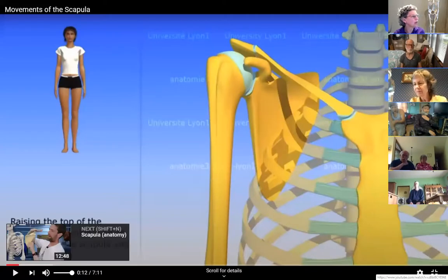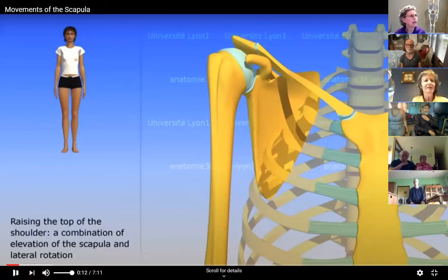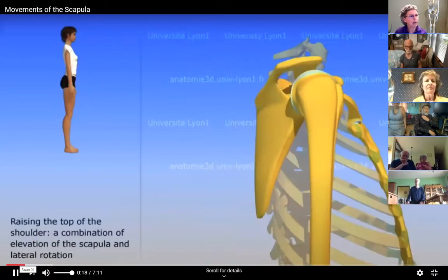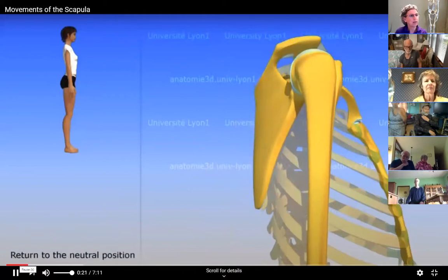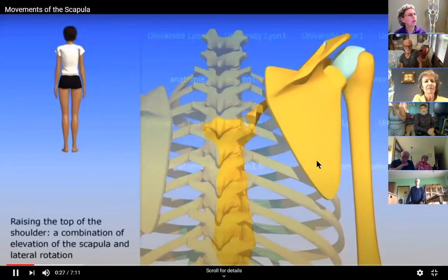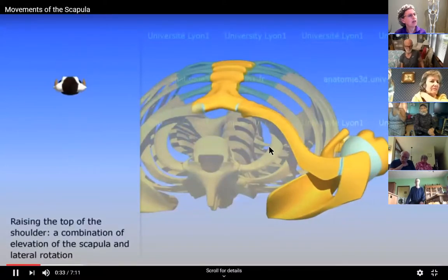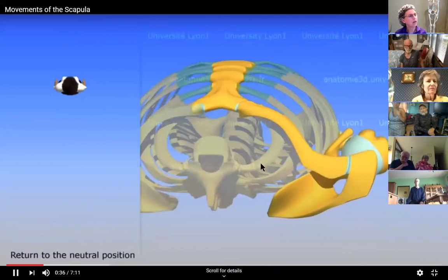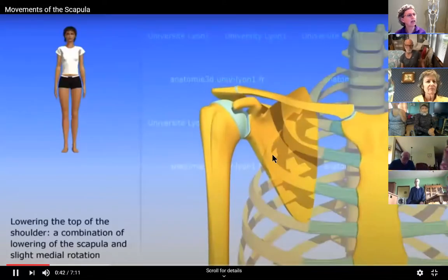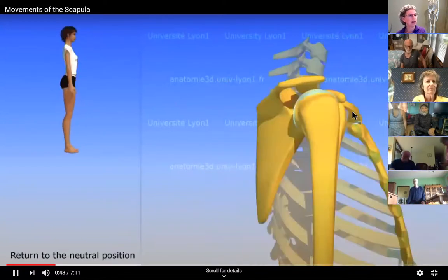Feel free to do them along with the video, but sense what you are moving underneath. Here we're going to just raise and lower the shoulder. Each time the video shows it from different sides, but you can see that joint moving in the manubrium. You can see the shoulder blade going away, and you can see how close those ribs are right underneath. Any movement in these ribs helps make it easier to move the shoulder. Now it's going to lower the shoulder. So this joint, the collarbone goes down.